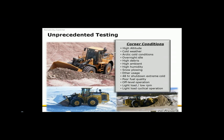So the first one was the unprecedented testing, and our focus really was on what we call corner conditions. Here you can see a lot of those corner conditions, but the 3 biggest that we had were cold weather, hot weather, and altitude as well.